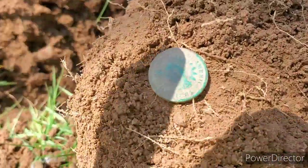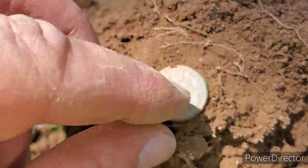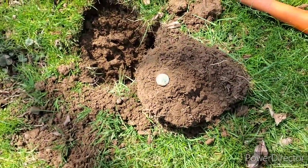Okay, cleaned it up a little bit. I think it's an 1885, but not sure. I will clean this up better. A little bit worn, not too bad a shape, but like I said, it's a good start. All right, hopefully there's more. We'll see you on the next.